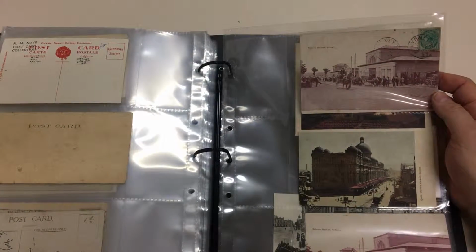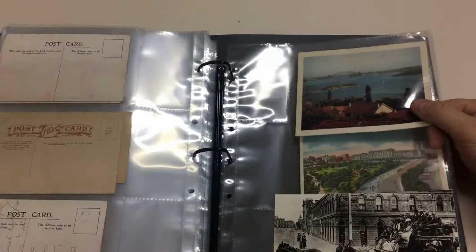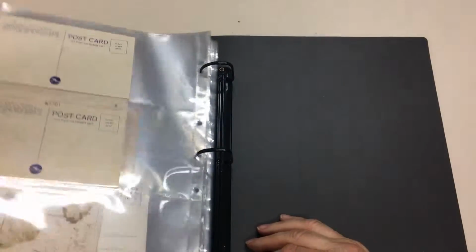That's nice. Belmore Markets at Sydney. And again, same view, different production. Yes, a lot of interesting cards.